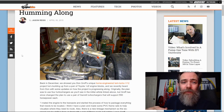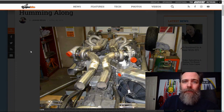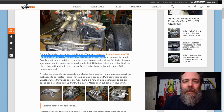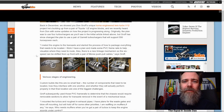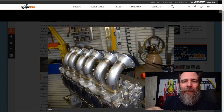He decided to build his own chassis, and what you see here in front of you is actually the original design, which was a quad turbo. He has now stepped it back a little bit to just dual turbos, right? So he built from two 1JZ engine blocks, and he's had some updates on the project. I mean, just look at the header alone. That's one header alone that he built himself in his garage. So the amount of engineering, time, and patience that has gone into this. Clearly, he is retired, and yes, he's retired. I believe he's in his 70s here.